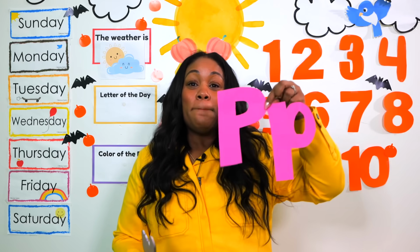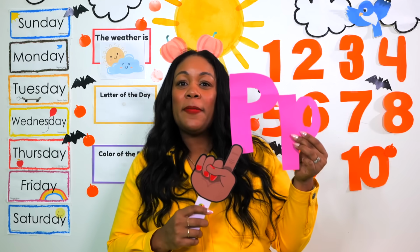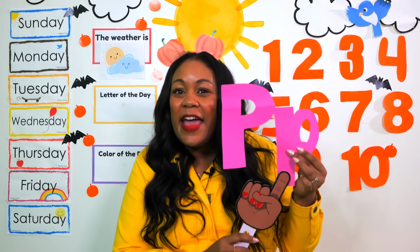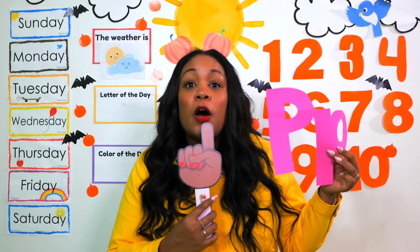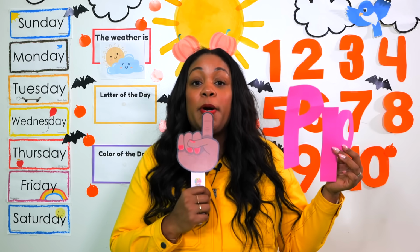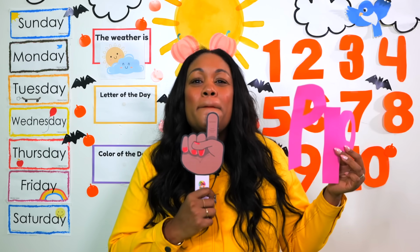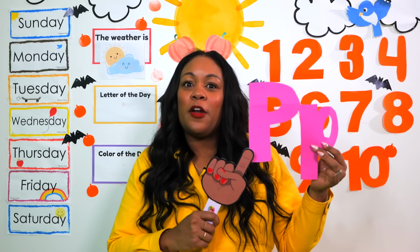Letter P. Wow, look at that. Letter P. Can you say P? Again, P. This is uppercase P and lowercase p. Every letter makes a sound, and p says p. Again, p. Can you make that sound? Give it a try. Put your lips together and say p. P. Pizza. P. Pumpkin. Those are some words that start with letter P.